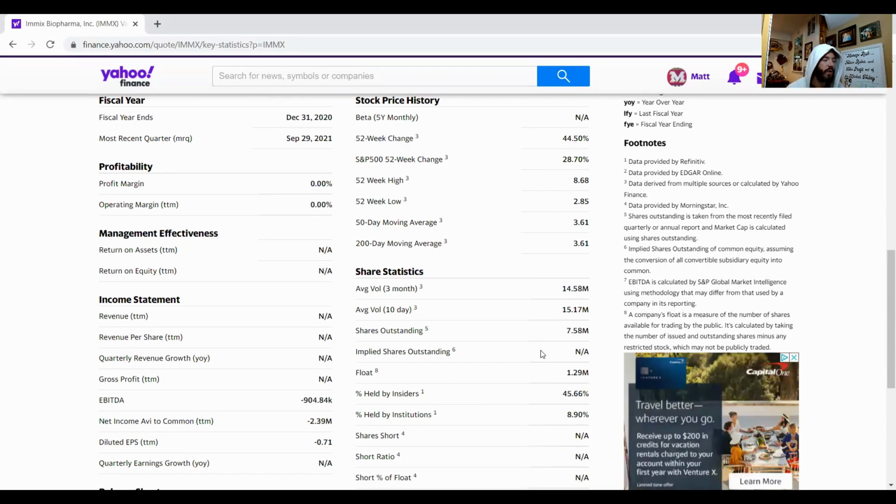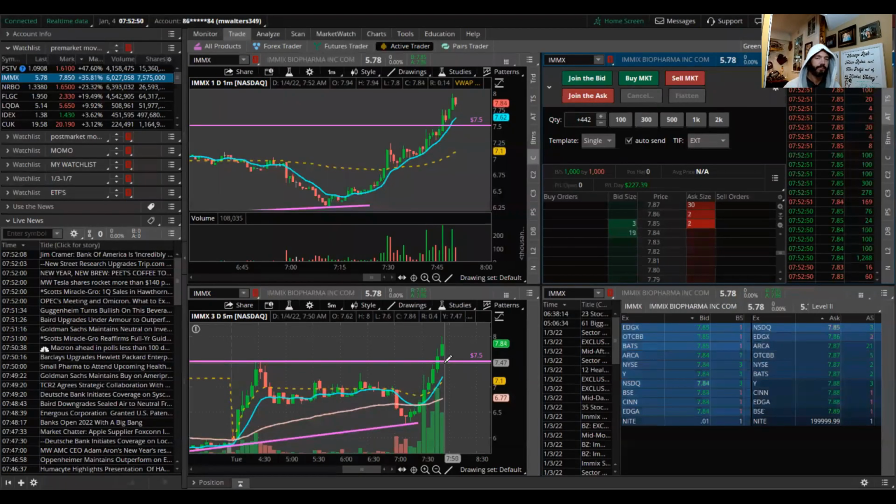So when you have that small of a float, that small of a pool to buy from, and you have all these buyers and sellers going in there, you can really get some epic moves. And we're seeing that continuation today. Very exciting to see these stocks starting off the year doing this. This is really a good sign.